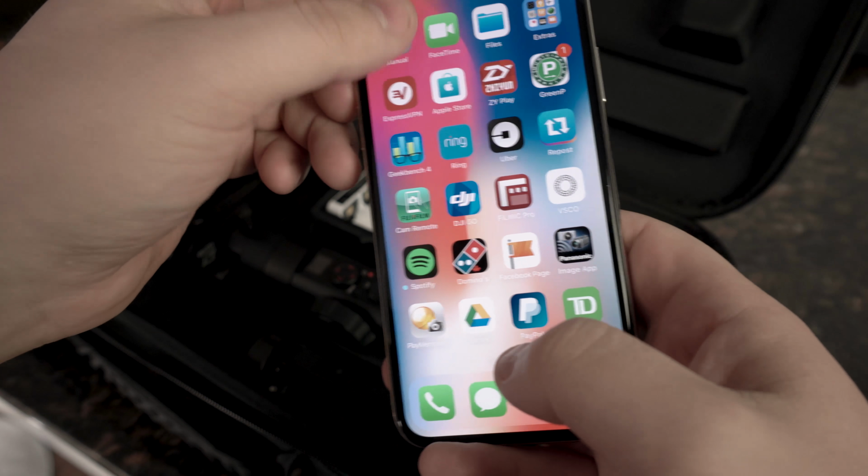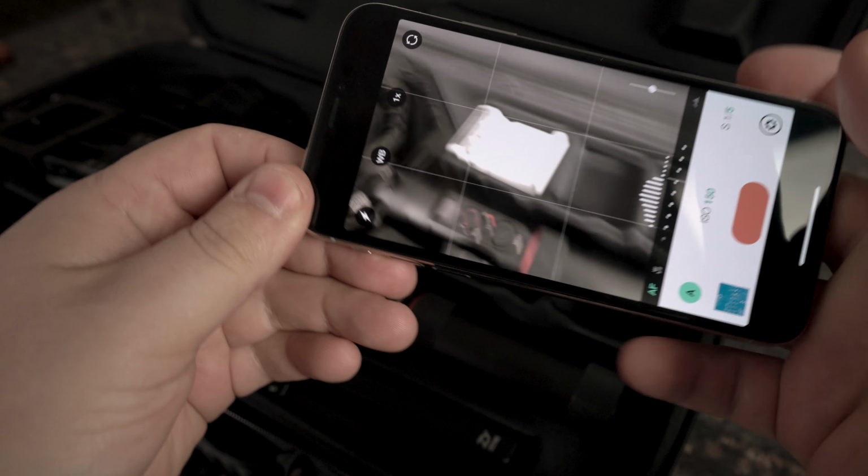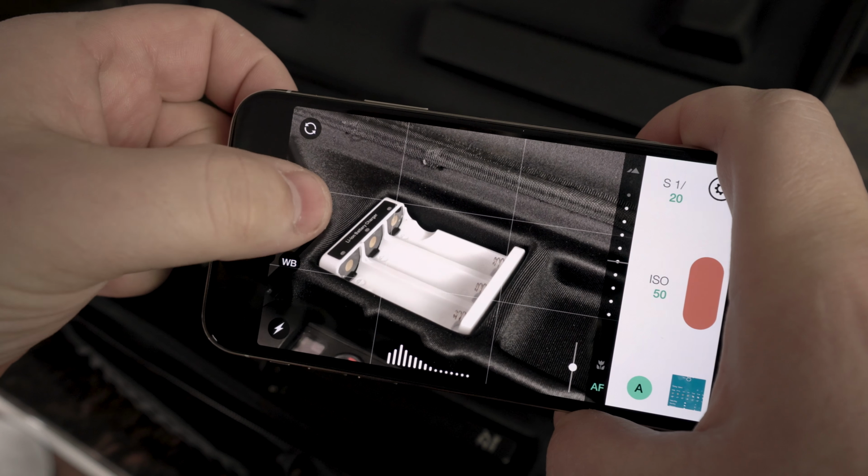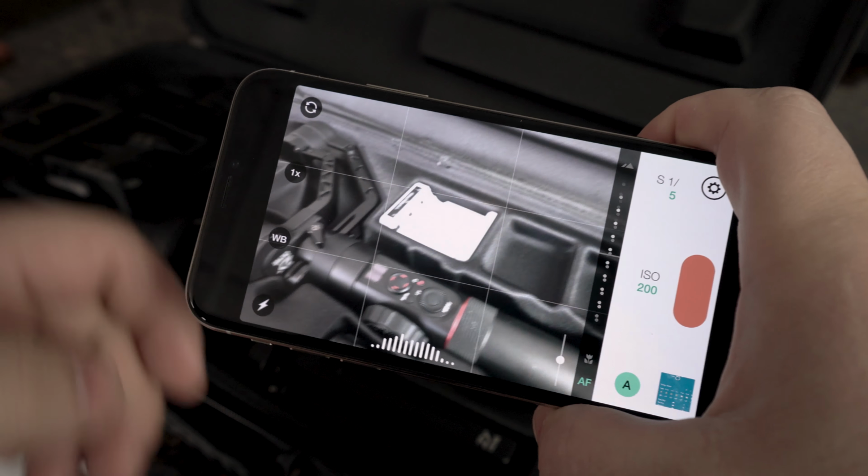angle lens. Well, I figured out that if you use another app called Manual, which is the app I usually use to shoot in RAW anyway, it will force the telephoto lens, and then you can actually shoot with the good telephoto lens versus digitally zooming on the wide angle lens.